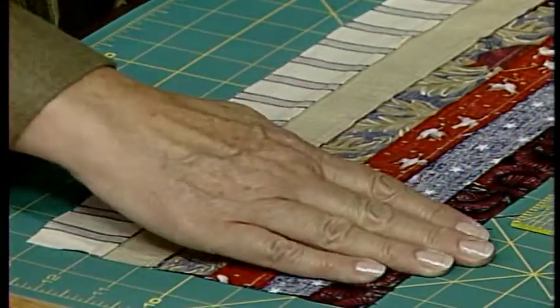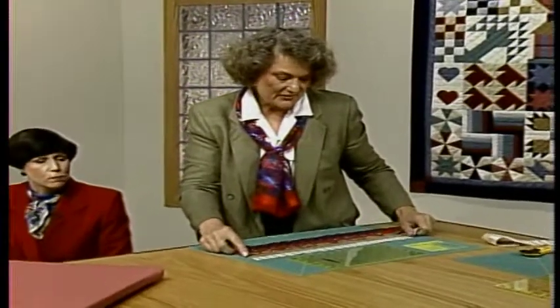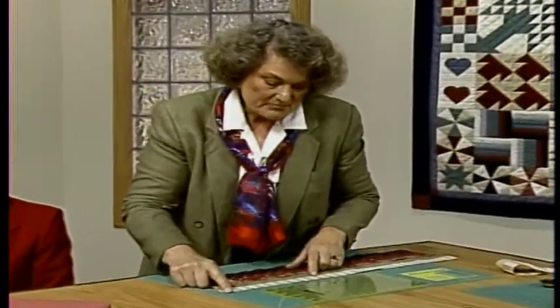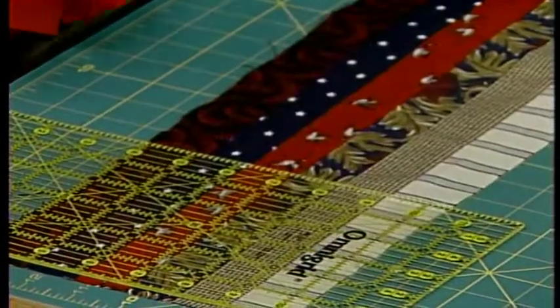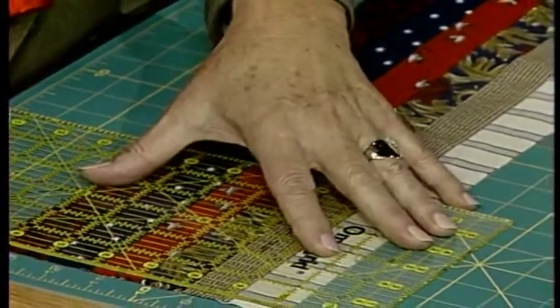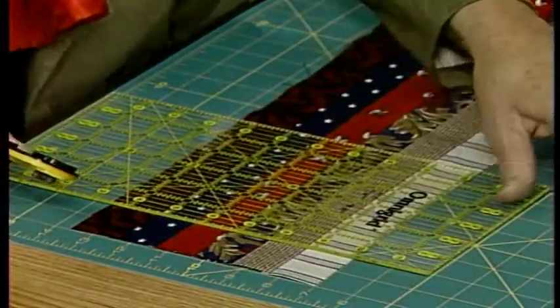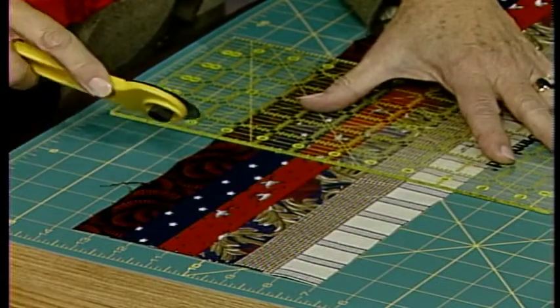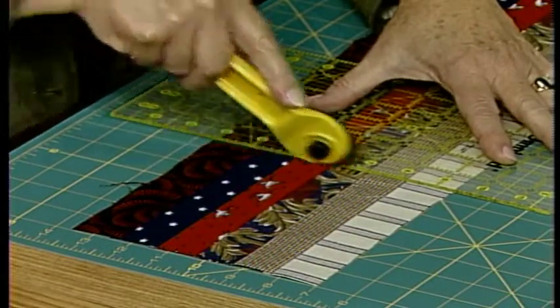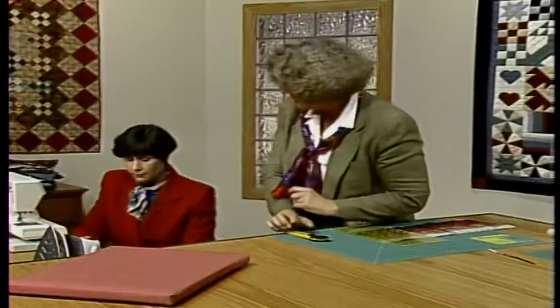All pressed towards the dark here, nice and straight, and I'm going to now line up on my cutting mat here. And first, I'm going to just cut this off to square it up here. And then I will cut over 6.5 inches and give it another slice. And then I will just repeat this 4 times, and we have the 4 blocks here.